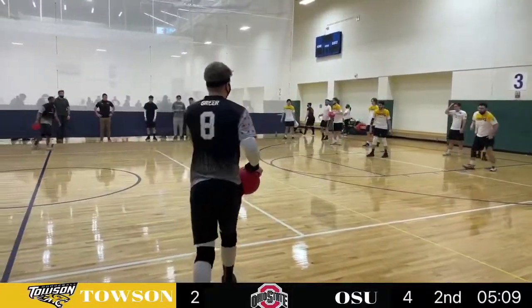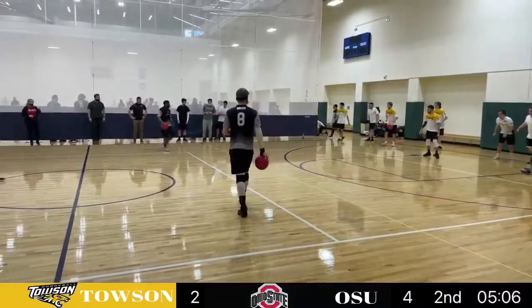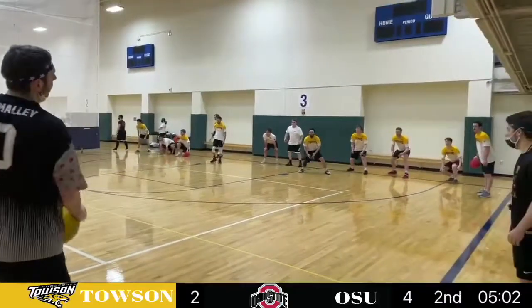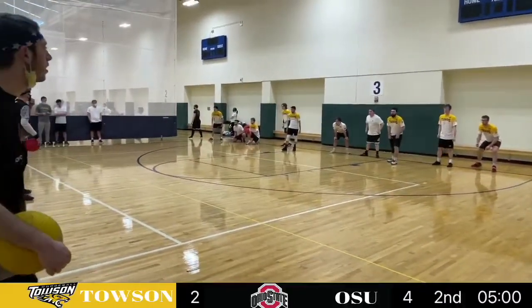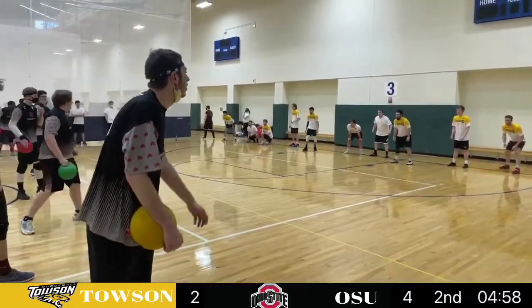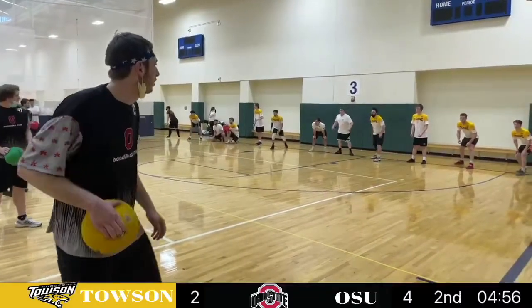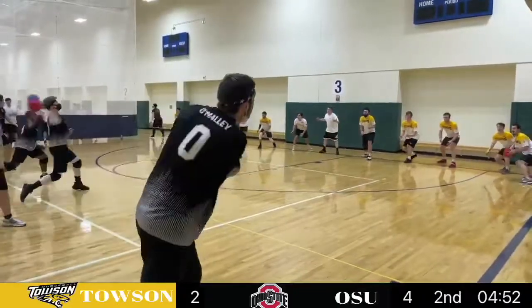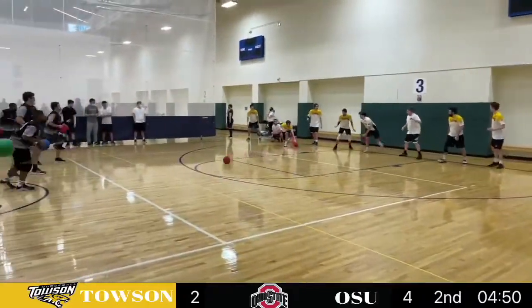They have no problem pushing up. This is probably not the situation you want to be in as Towson. Ohio State has really good spacing. Let's see how well the Tigers respond, because they're going to need it. They will take their time. They will gladly take their time.